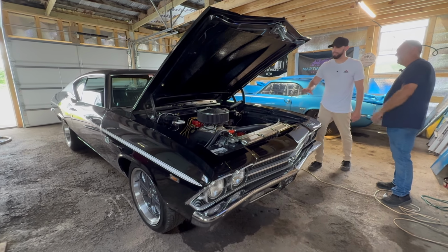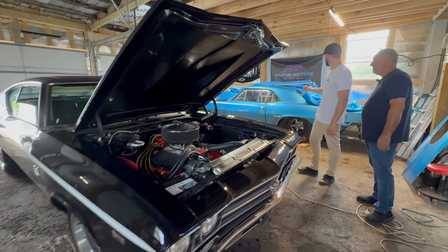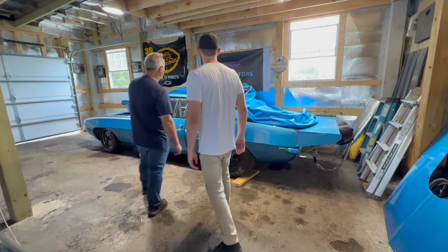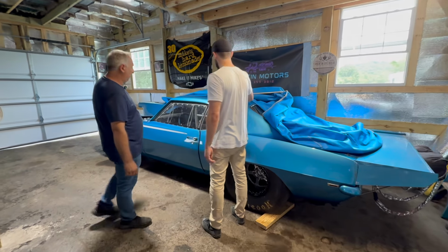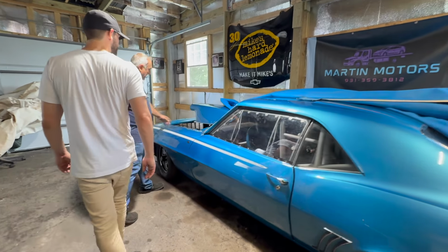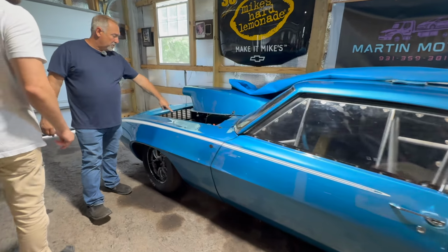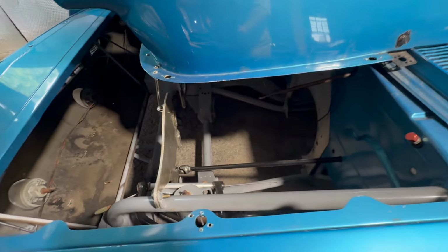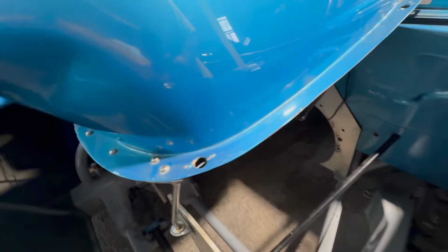I know you told me this one's not for sale, but what about this one over here? It is a '69 Camaro. Is this a real Camaro or is this a fiberglass body? This is a metal car. It does have a fiberglass front clip. This is what everyone's getting into these days, huh? It has so much of the stock frame where you can run the classes like that. Nice subframe, good build there.